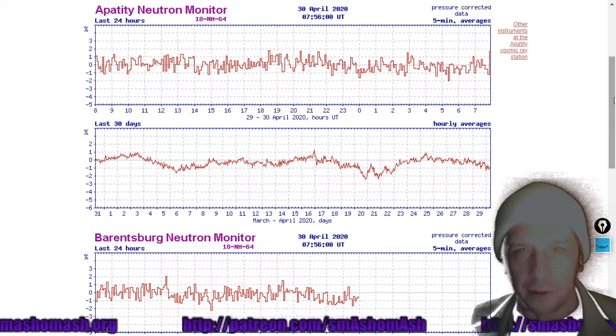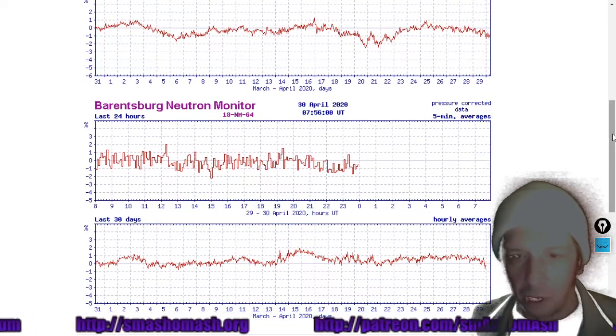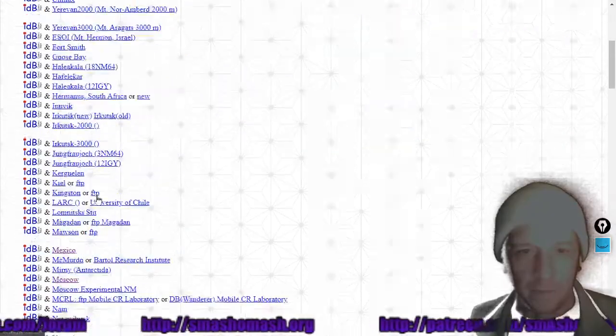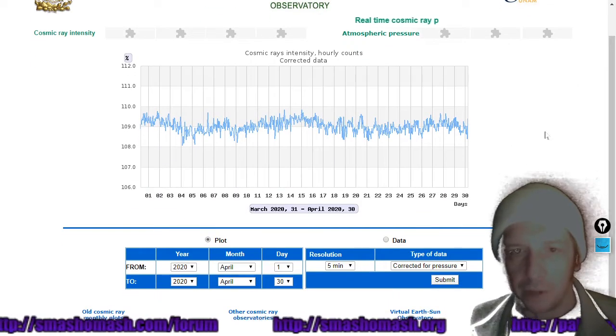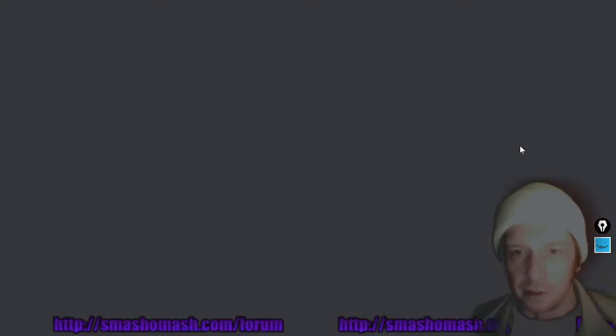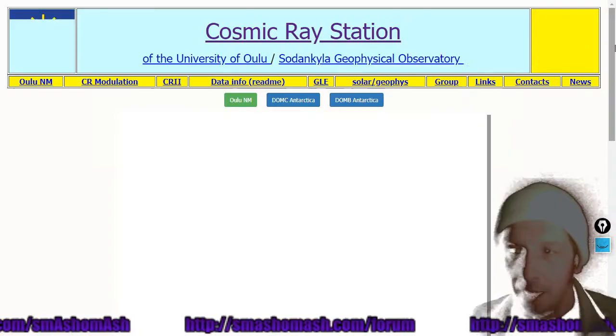Downtick over the past 30 days at Apatity, and a downtick at Barentsburg also over the past 30. Next we'll look at Mexico City, and then we'll look at Oulu. There's Mexico City, downtick there over the past 30 days as well. And here is Oulu, Finland, and DOMC, Antarctica.